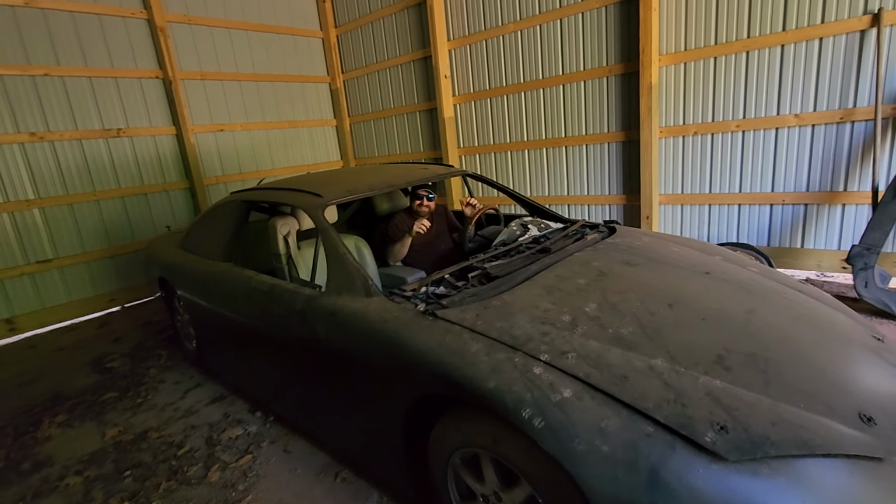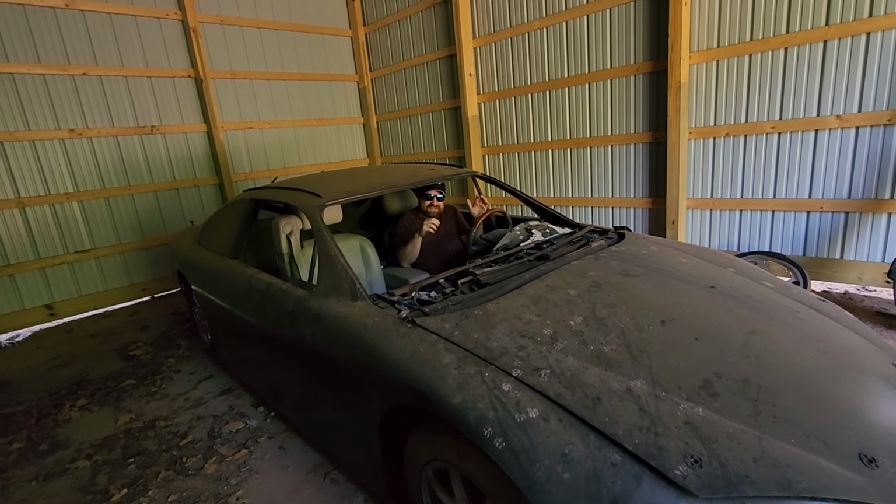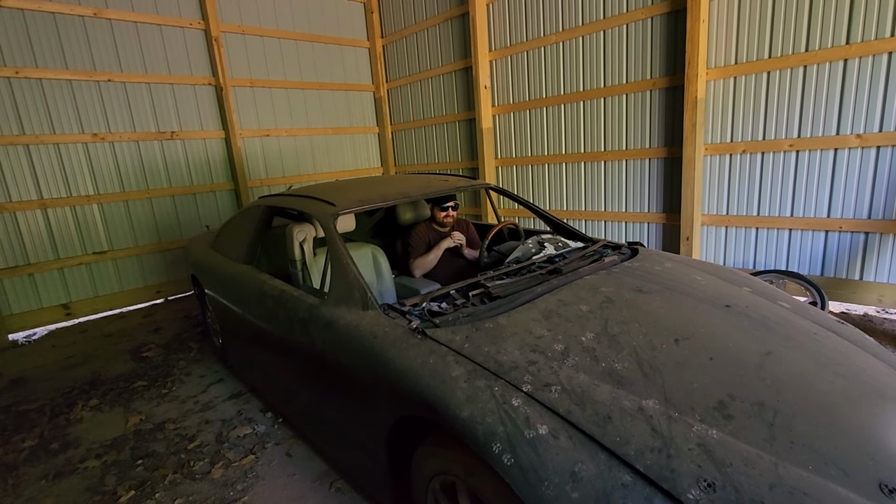It needs a good battery. Yeah. It's probably not gonna do it. Probably should have shut it off before.